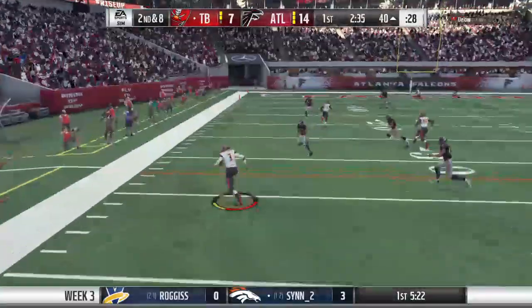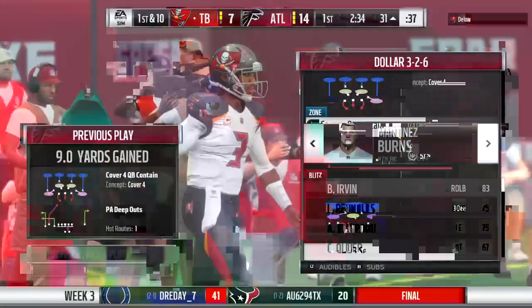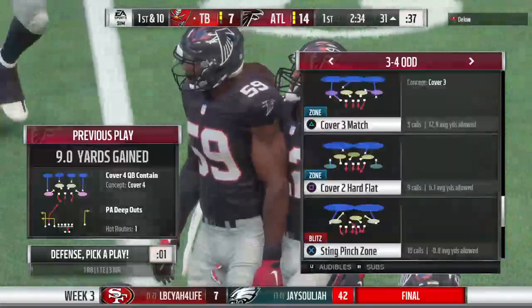Buying time to his left. For a big guy, Jameis sure can move. Did a nice read wasn't there, but he bought himself a little extra time scrambling out of the pocket, got to the sticks, and picked up the first down.